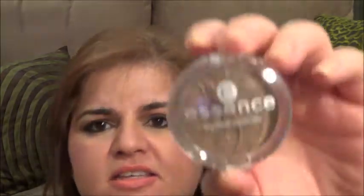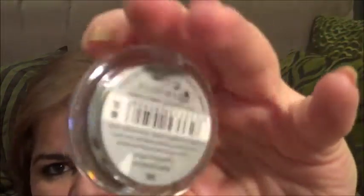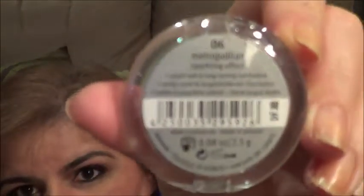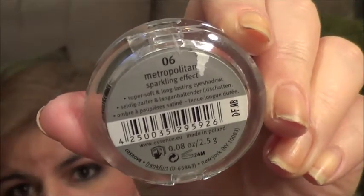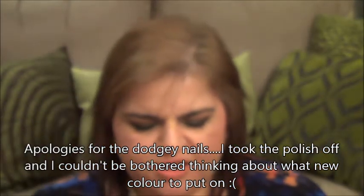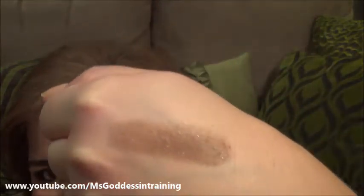The first one is number 6 Metropolitan, and they call it a sparkling effect. So that's the colour there. There you go. It's just gorgeous. I'm just trying to see if it's true to pan, but there's something about this colour, I just couldn't walk away from it. And it's got some glitter in it, hopefully there's no fallout, but I just had to. I think it came to a dollar or something like that, I can't remember what the prices were.